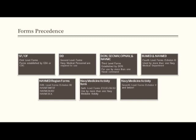Naval Medicine Activity Forms, this is the 6th level form. The 6th and the 7th level forms are pretty much the same. Naval Medicine Activity, it's just the same thing. But the ones you have to pay more attention to are the 1st, 2nd, and 3rd level, sometimes the 4th level form, just understanding which forms fall under what.